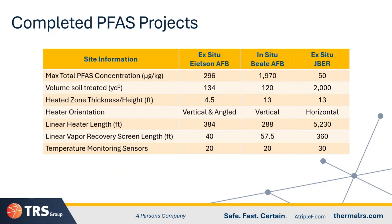So we've got 3 completed projects, as I mentioned earlier in this presentation. 2 are ex situ, 1 was in situ, and 2 are in Alaska. That J-Bear site is in Anchorage. Eielson is in Fairbanks. Beale Air Force Base is about 50 miles north of Sacramento in California. These were all funded by ESTCP. It's an acronym. I can never remember what it stands for, but it's a Department of Defense research funding mechanism. DoD has something called SERDP and then ESTCP. SERDP is more laboratory-based research, and ESTCP is taking that research and doing pilot studies in the field. So each of these were funded by ESTCP.